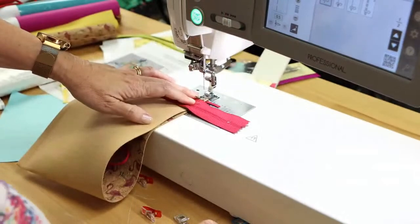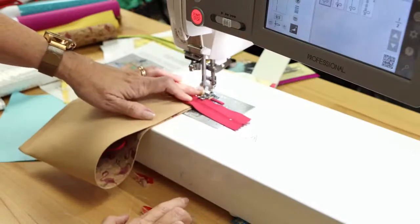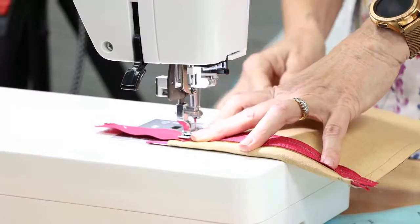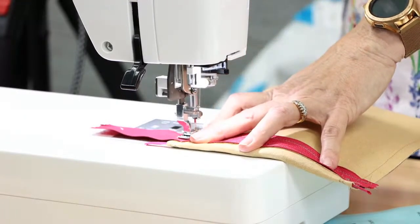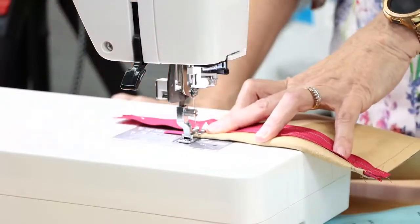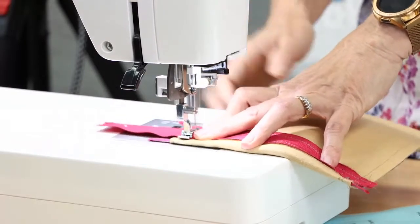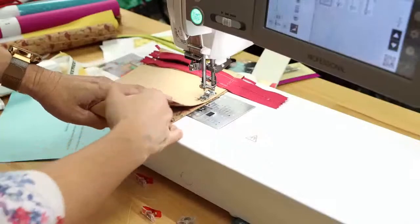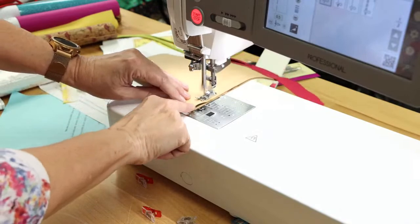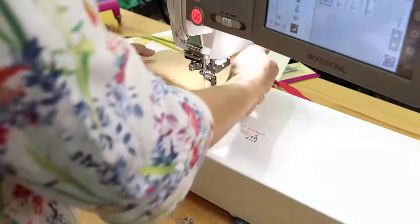So foot down, and again, back and forth. And off I go. And I'm probably going to go back and forth here too, because I don't want my zipper to come out. And I'm just realizing now that I'm not going far enough to the left. So I'm going to do this all again. I want it to be even. And then back it up here. We are almost done, boys and girls. All right, cut the thread and we're done.